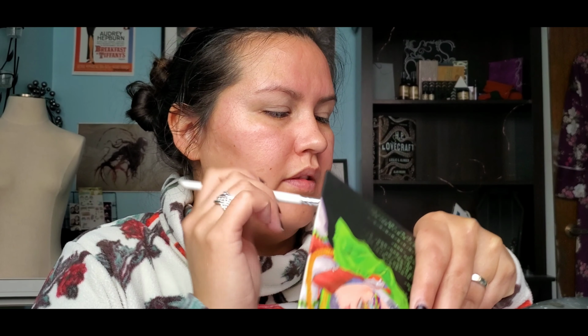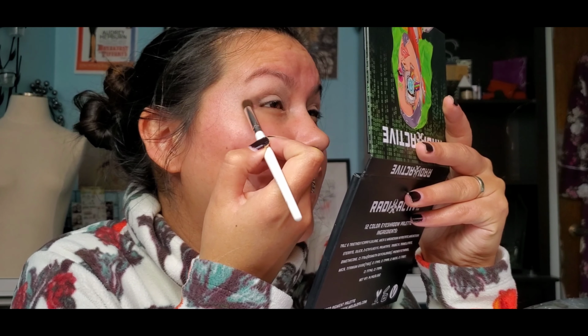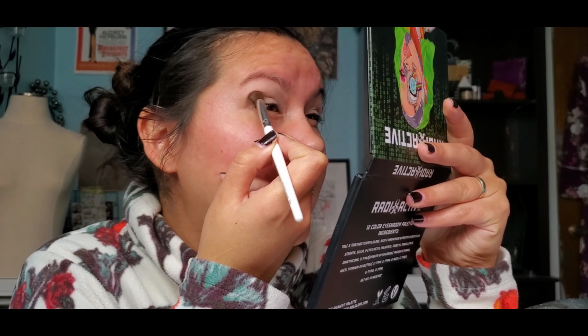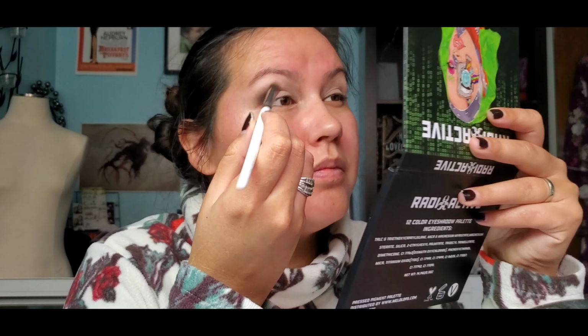This has a mirror on it, so I don't know how pigmented this is. So I'm just gonna pop it in the outer corner and just kind of lay it down and blend it in. That seems like a nice enough black from what I can tell.